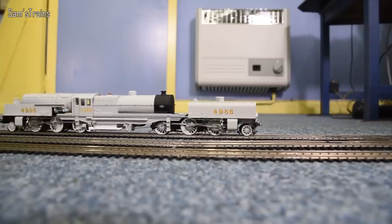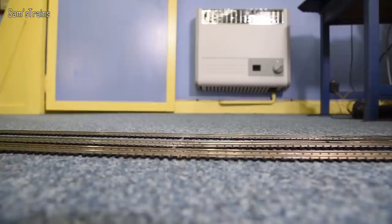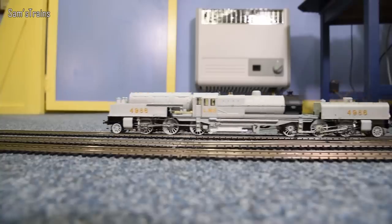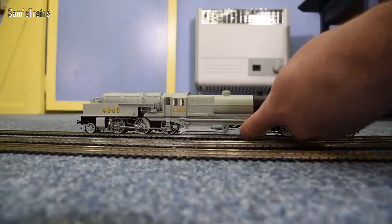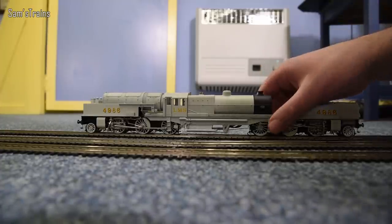I can hear something catching. I don't know if that's... Yeah, when it goes over that point, there's a bit of a noise. I don't think that's anything to do with the mechanism, though. No, it's that sanding pipe just there, or whatever it is. Yeah, I might need to bend that out the way then. Let's have a little look.